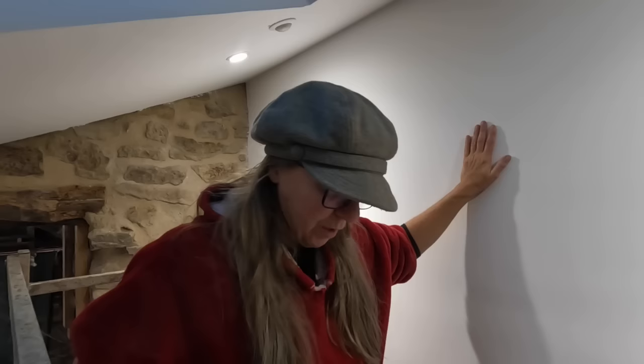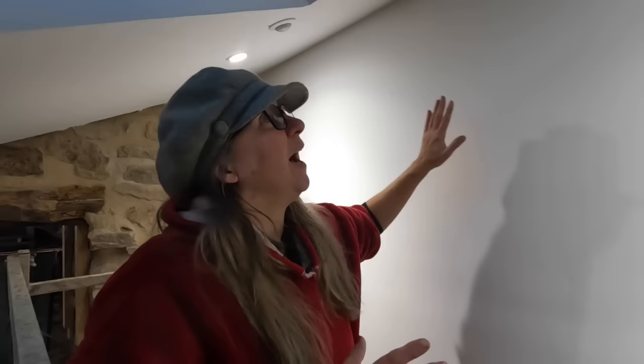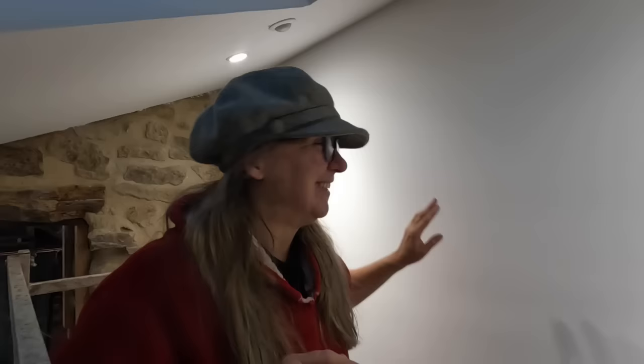And I've got loads of different tools that I've just brought up with me. I'm not really sure what I'm going to use yet, but just lots of tools to see what I can use to make all these different textures. I'm going to start at the top and work my way down. Fingers crossed on this one. Let's give it a go. Let's get started.